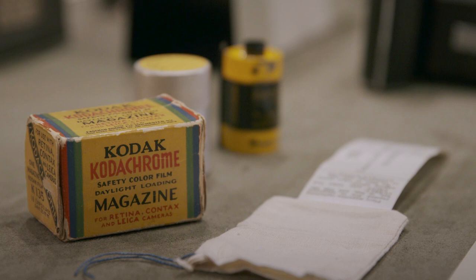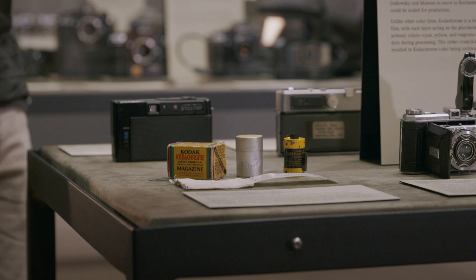By taking these steps, we ensure every work that will be on display is documented, protected, interpreted, and prepared for you to see and enjoy in the gallery.